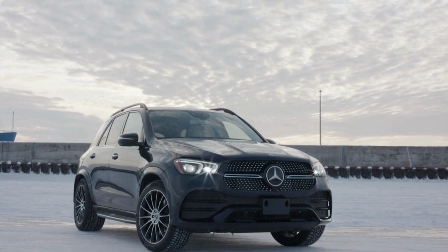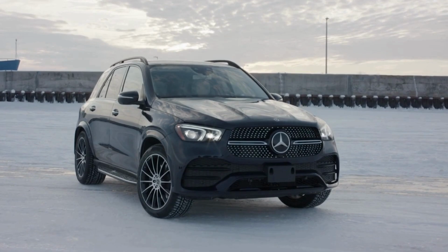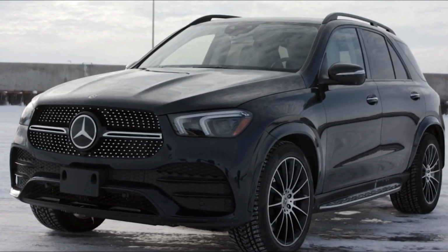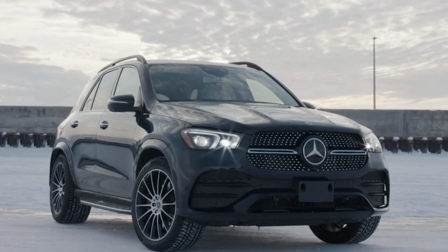Boasting spectacular levels of luxury, state-of-the-art technology, and a rolling statement of success, the GLE amplifies the Mercedes luxury package, with its powerful engines, luxurious accommodations, and great attention to detail. The GLE is even better positioned to be a segment-leading SUV for many years to come.